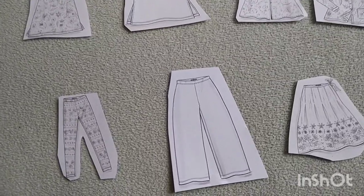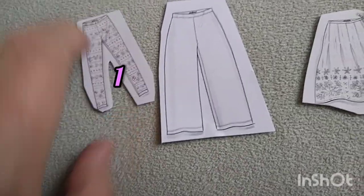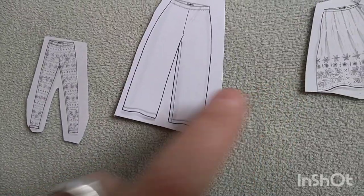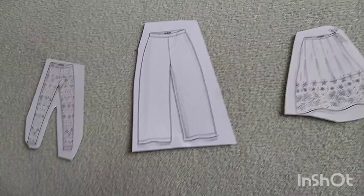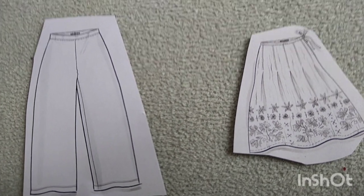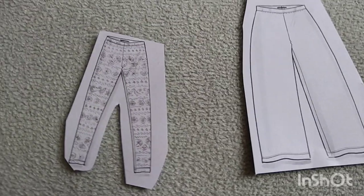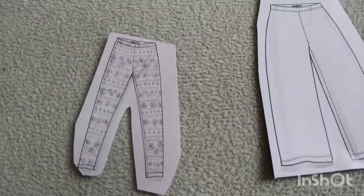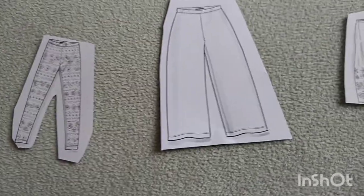So I like to start from the bottoms. The bottoms can be either the leggings, as you can see here, for example, these are the leggings, or trousers. In this case, we have wide leg trousers in jersey, but they can be in cotton or linen, and the skirt. So either of these can be your first layer. And of course, when I talk of leggings, they can be proper jersey leggings, or they can be like the tights, the footless tights. So they're quite 40 deniers or 60 deniers with a pattern, or just a plain color. So that's your first layer.